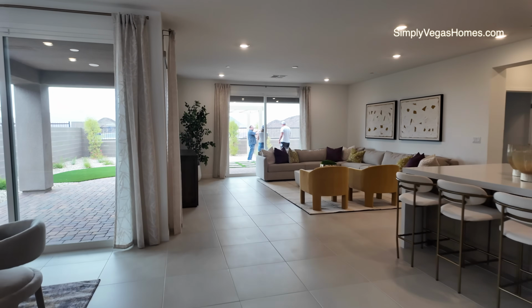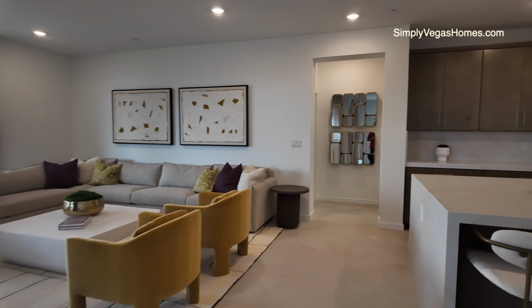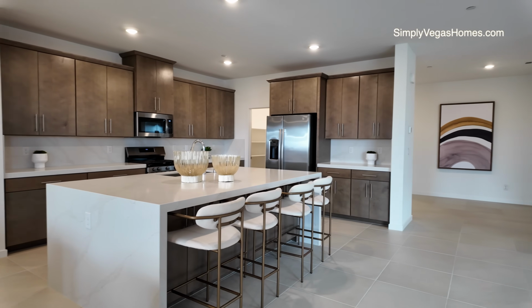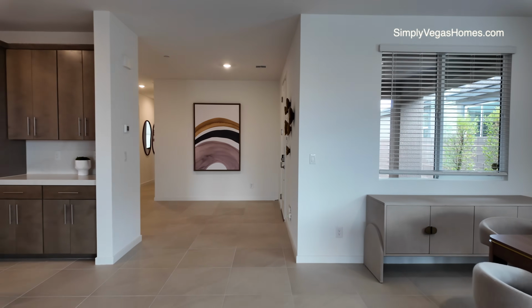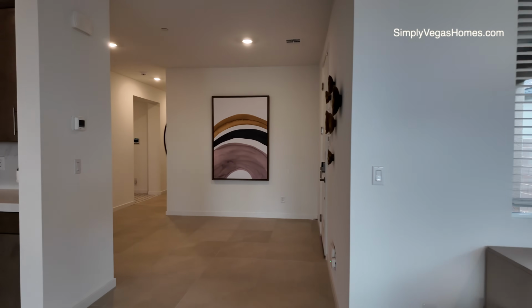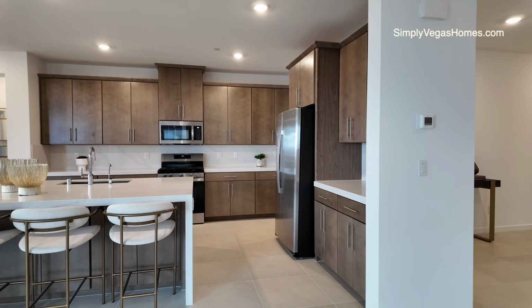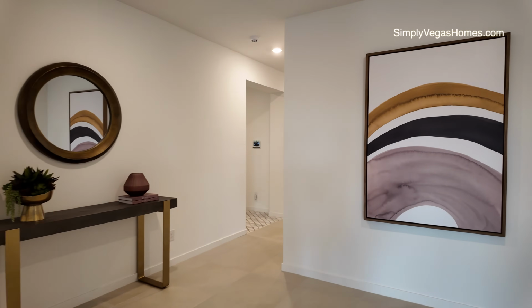Definitely a nice floor plan. 9-foot ceilings. Some of the variations of the materials are going to change. They do a lot of spec building here. If you guys don't know what spec building is, basically they pick all the options, but everything is pretty much all included except the refrigerator, washer, and dryer. But I can tell you in today's market, that is so easy to negotiate.